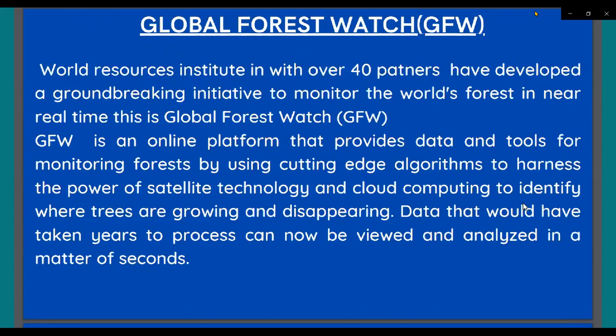So what is Global Forest Watch? World Resources Institute, with over 40 partners, have developed a groundbreaking initiative to monitor the world's forests in near real time. And this is called Global Forest Watch. They have devised a way to monitor the different forests of the world in real time. So the GFW is an online platform that provides data and tools for monitoring forests. So we can monitor this forest in real time.